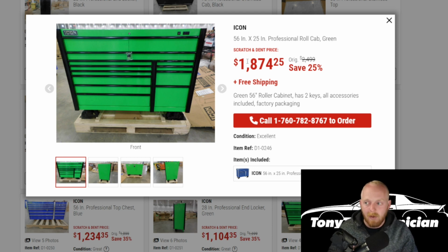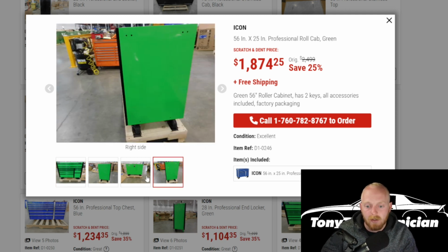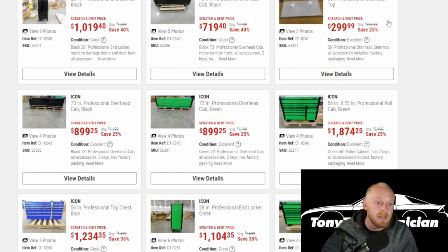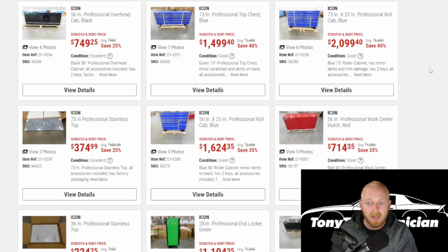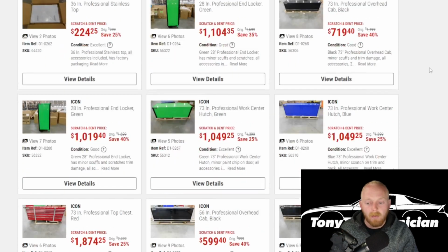But I personally, if I'm not getting a scratch and dent special, I'll probably go with the US General over an Icon box. That's just my personal preference, though. Especially if this is what we're looking at, I'll probably polish that out. I think these are great deals and definitely something to consider. No, it's not for everybody. I don't think everybody's going to be interested in things like this. Some of them may be questionable.